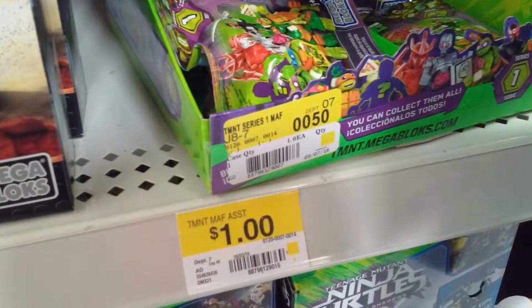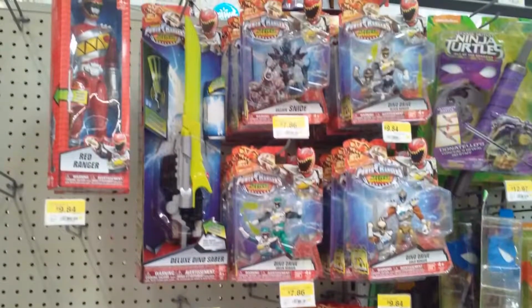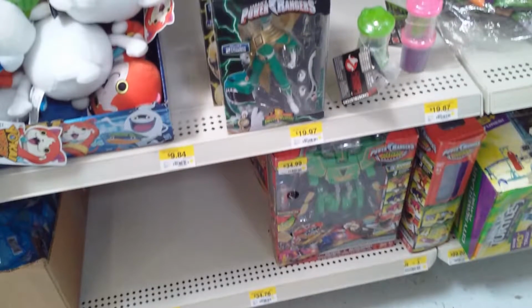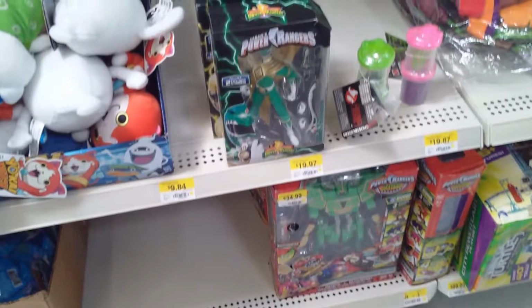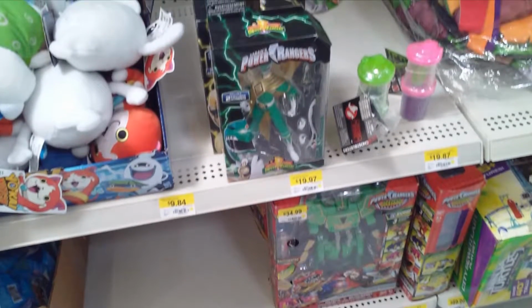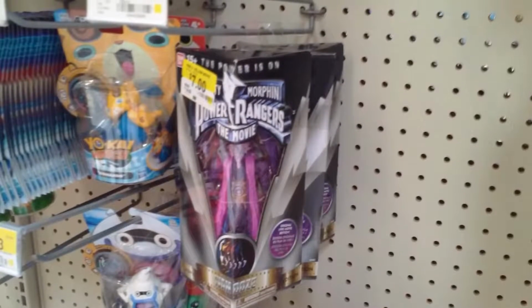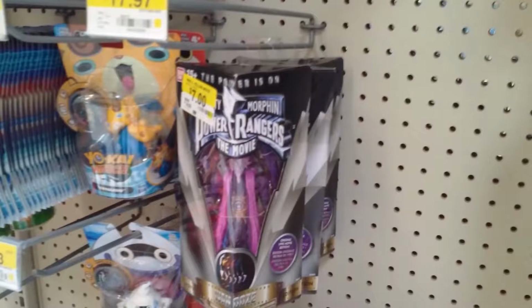Anyways, here's some Power Rangers stuff. There was nothing really special. No Silver Ranger, no Talon. But they do have the Build-A-Figure for Mighty Morphin. They also have the Green Megazord along with the plain ones. And when I turned to look, I was like, huh? It looks like they have the Power Rangers movie ones. It used to say Toys R Us exclusive, but not anymore.